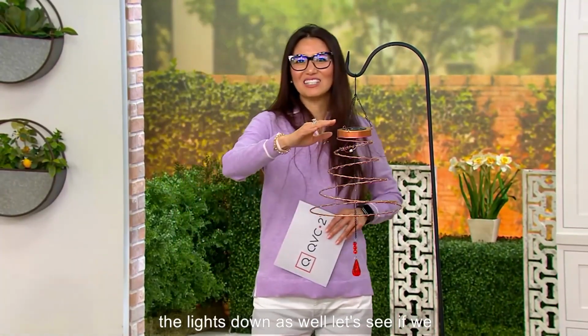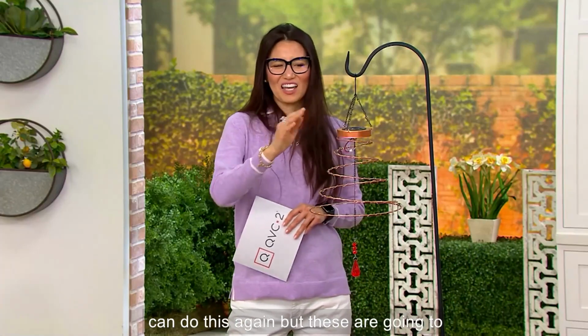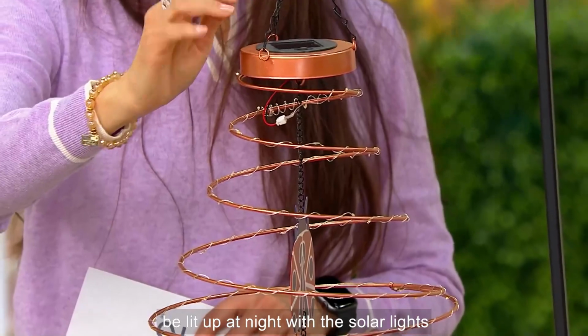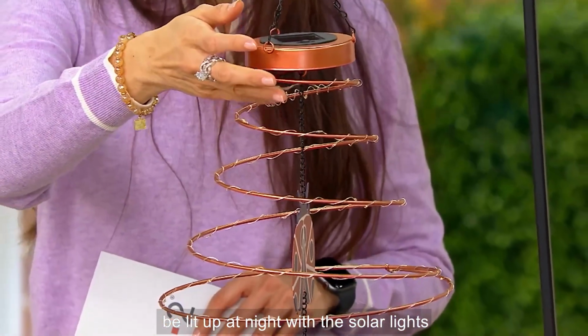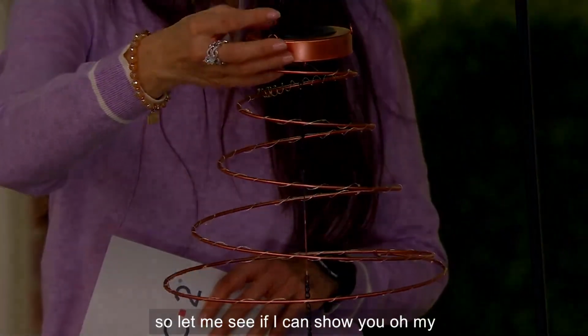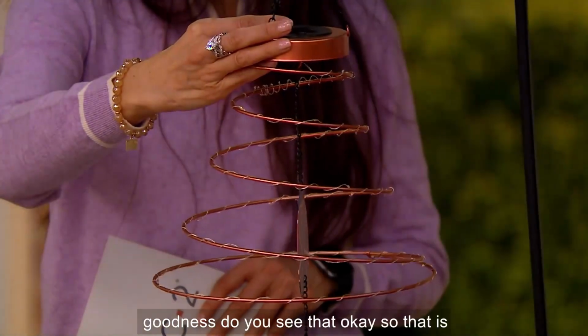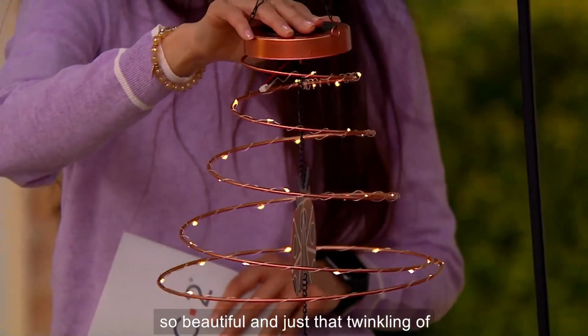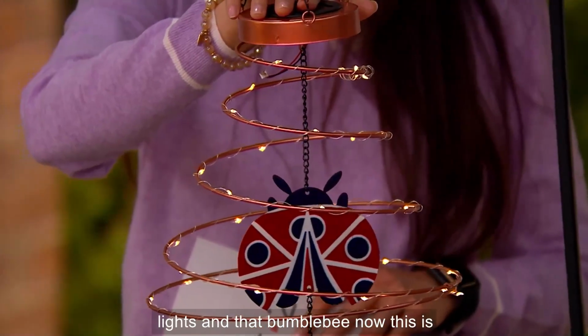Jesse, can we put the lights down as well? Let's see if we can do this again. But these are going to be lit up at night with the solar lights. So let me see if I can show you. Oh my goodness, do you see that? Okay, so that is so beautiful, and just that twinkling of lights and that bumblebee.